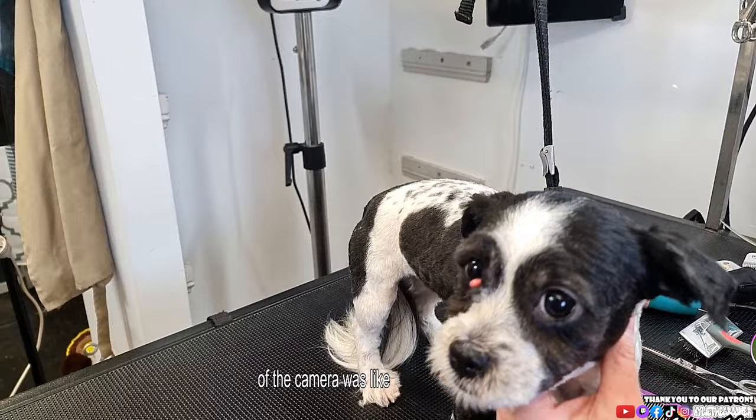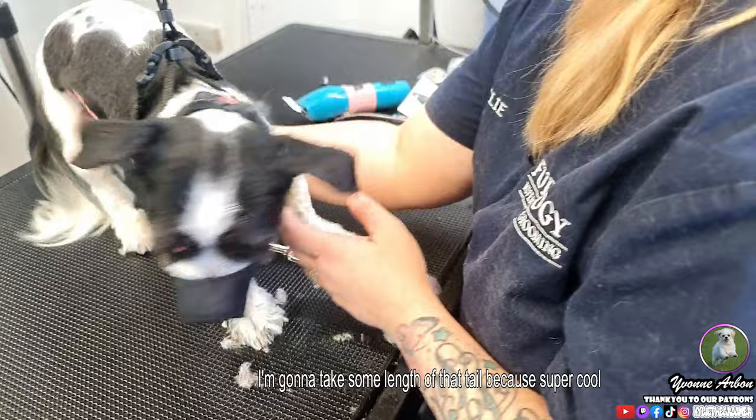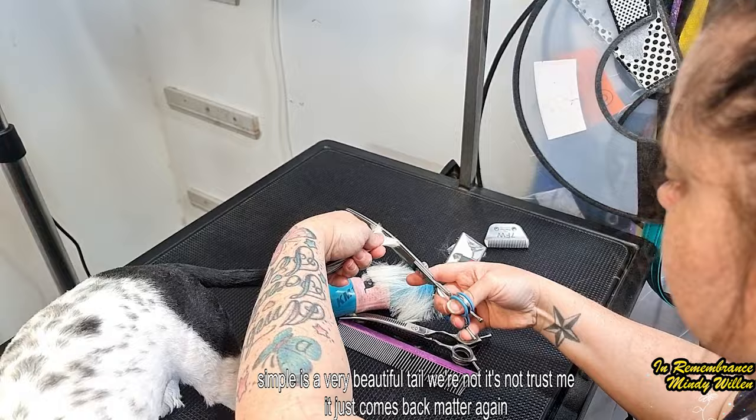All right, we are going to take some length off that tail because it's only going to get matted again. The very end. Yeah, but it's super cool long. I know, but it doesn't need to be. While everybody's learning, better to just keep it simple. It is a very beautiful tail. We're not going to take too much. It just comes back matted again, which is a disaster. You don't want it dragging on the floor.